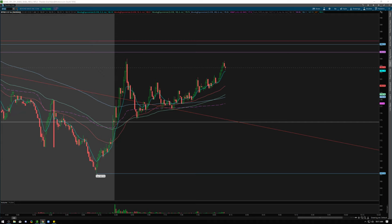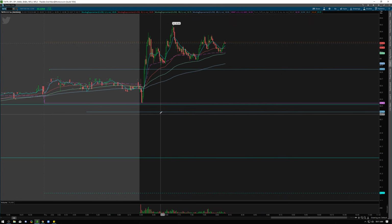Pretty nasty there. All right, as we go down the list here, Twitter. Right from the daily notes: off all-time highs, 42.30 support for more long action. I'll give you a hint what this level is. It's 42.30s. Hit that support, snapped right up, right to yesterday's highs, continuing to make all-time highs. We have a couple people in the progression options on this one, making some good ching. Hour before open, guys.